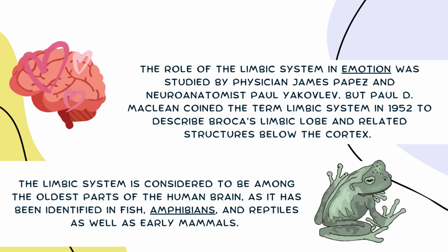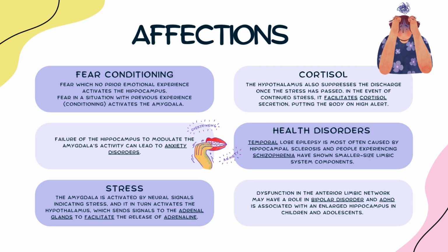In evolutionary terms, the limbic system is considered to be among the oldest parts of the human brain, and it has been identified in fish, amphibians, and reptiles as well as early mammals. The cells of the limbic system are also less complex than those in the cerebral cortex. The individual components of the limbic system play key roles in a person's emotions. That is why the limbic system is sometimes referred to as the emotional nervous system.